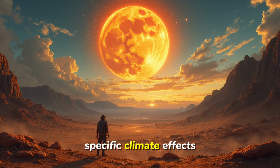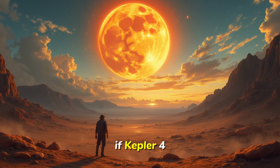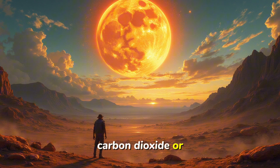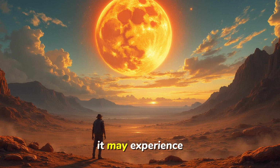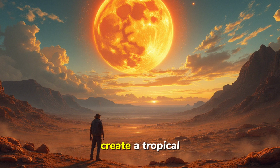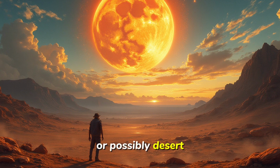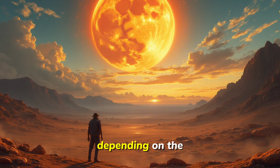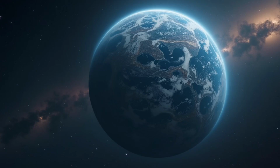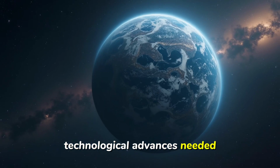and specific climate effects. If Kepler-452b's atmosphere is rich in carbon dioxide or other greenhouse gases, it may experience a warmer climate. This effect could create a tropical or possibly desert-like environment, depending on the planet's heat retention and atmospheric dynamics.